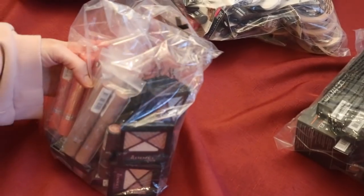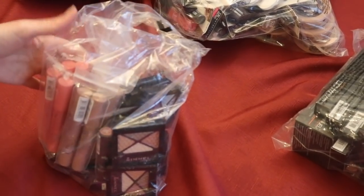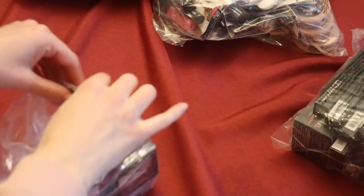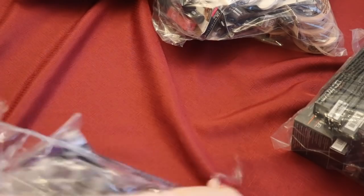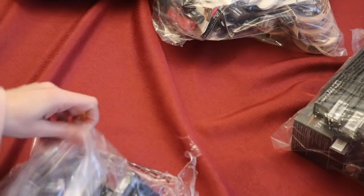Alrighty, let's do this Rimmel bag next because it looks like there's a lot of duplicates in here and it's a smaller bag, so it should go quickly. By the way, there's supposed to be 200 pieces, I thought, in this, and it looks like a lot more than 200. So I'm gonna count it all up when we're done.